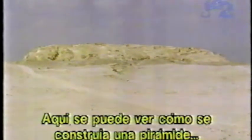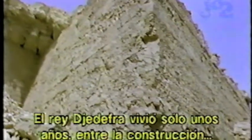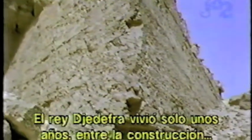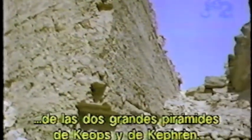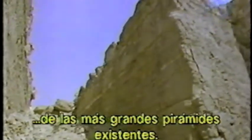Here then, you can see how a pyramid was built, because this one was never finished. The king, Djedefre, only lived for a few years between the builders of the two great pyramids, Cheops and Khephren. This is an unfinished pyramid from the era of the greatest pyramids of them all.